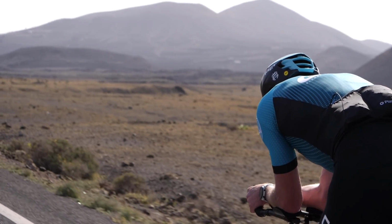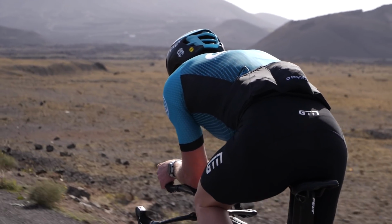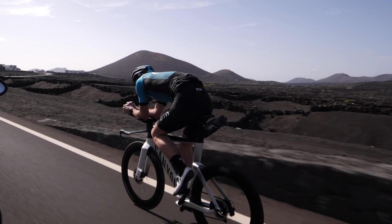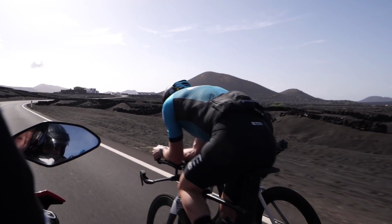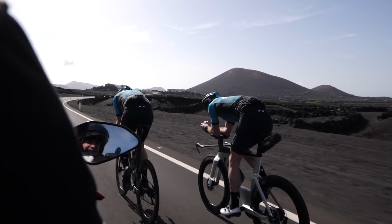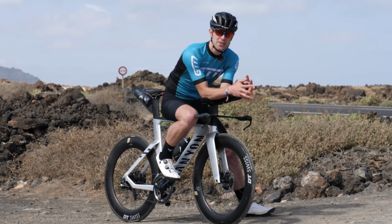Of course, being aero will help considerably in the wind. Essentially, the smaller your frontal area, the smaller the object you're trying to punch through the air. But finding the balance between being aerodynamic but also not having excessive weight over the front end of the bike is incredibly difficult. And let's not forget being able to put out power in that position. So bear that in mind when tweaking your own position, or better, have an expert take a look.